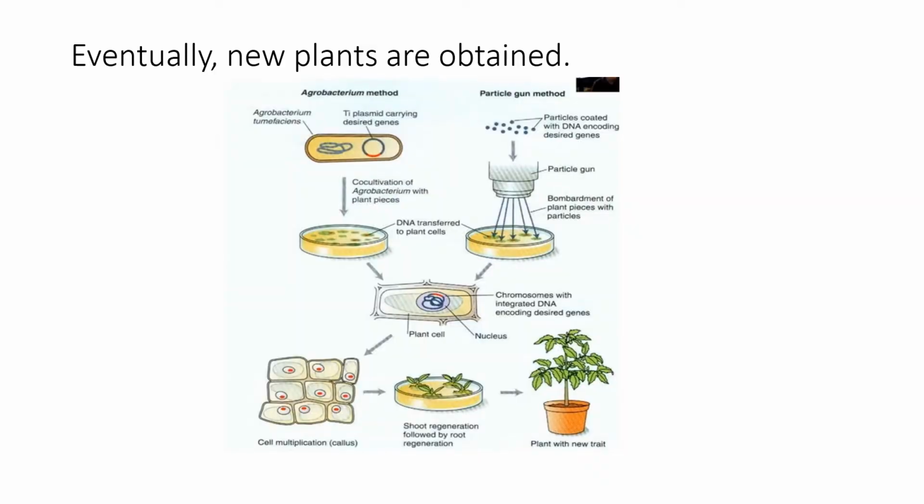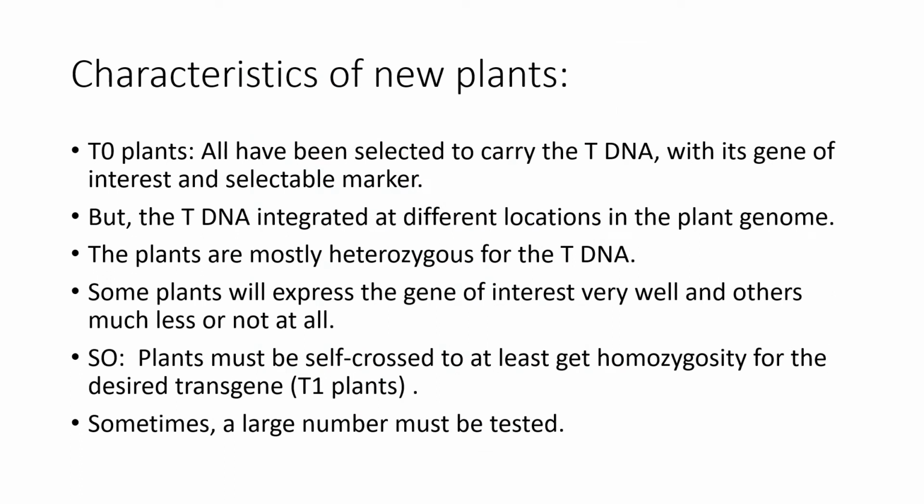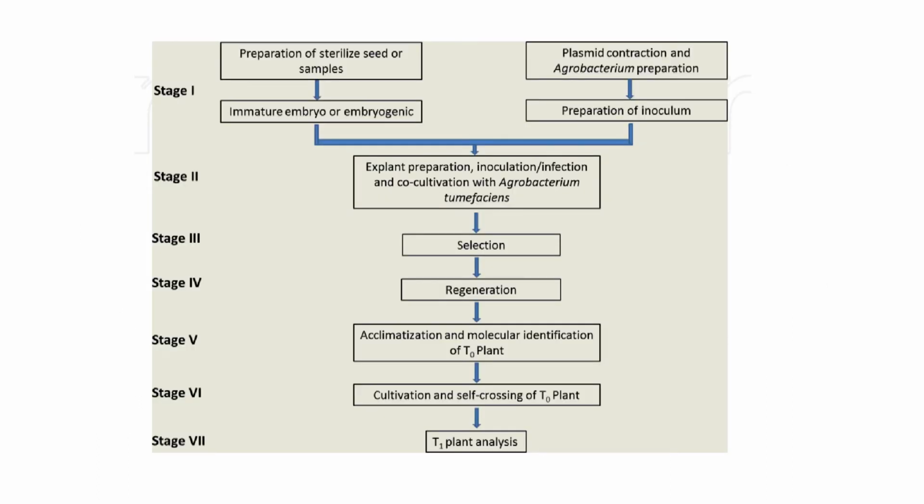So here are different pictures of callus, rooty callus, shooty callus, etc. Okay, so eventually you have your callus cultures, and they are grown in appropriate medium to encourage them to root, to form shoots, and then they're transferred, and eventually they will fully regenerate a complete plant, which should be transgenic as a result of our Agrobacterium manipulation. So once you get the new plants, these are considered T0. They've been selected to carry the T-DNA, but the T-DNA is integrated at different locations in the plant genome. The plants are likely heterozygous for the T-DNA, and because the location differs, the plants will express different levels of the transgene.